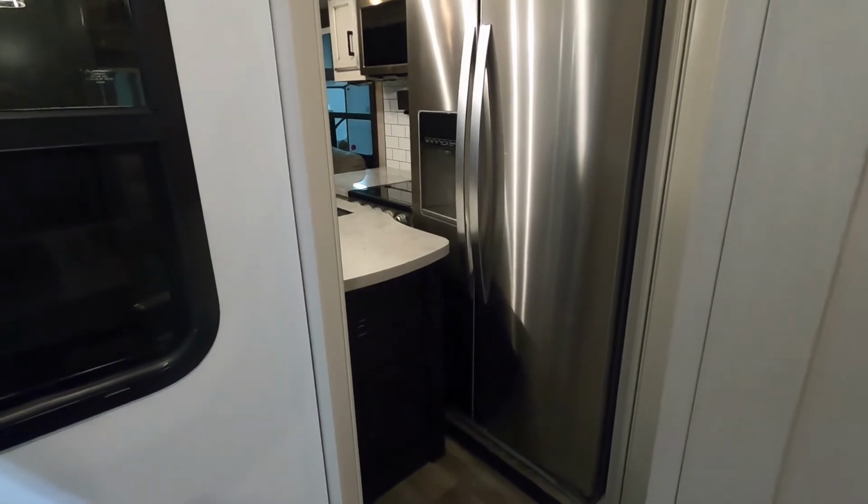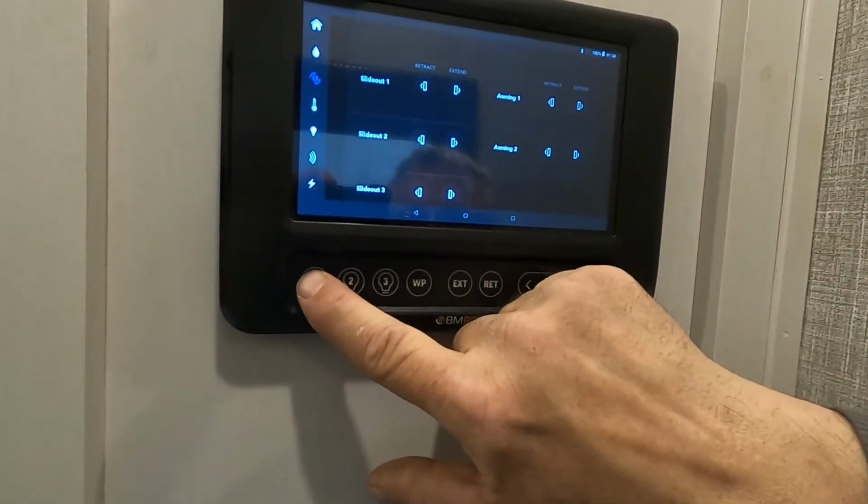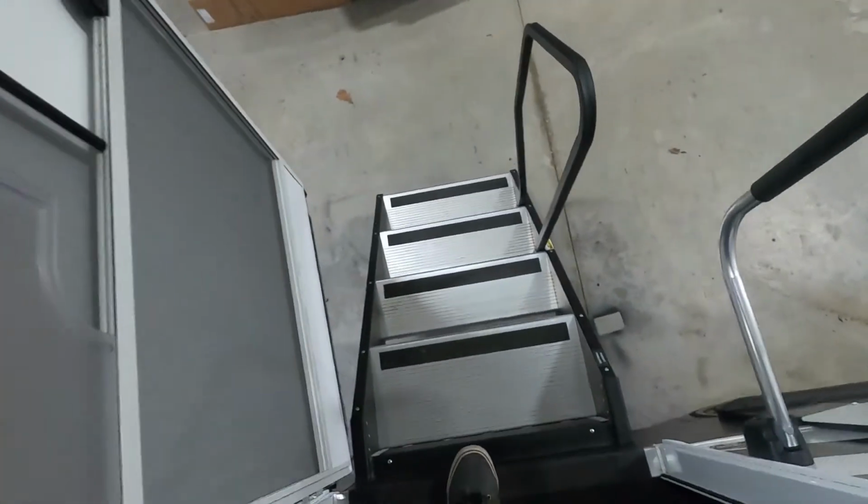Bring my slide in. It's okay to hear that noise. That's just the slide mechanism saying I'm in as far as I need to be. Look outside, make sure all of our lighting's off. Exit the unit.